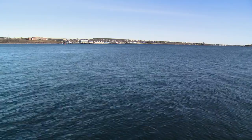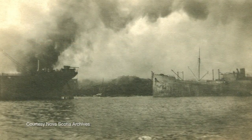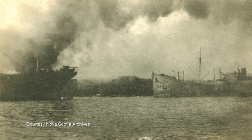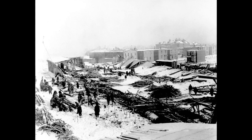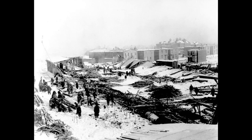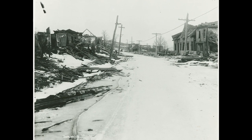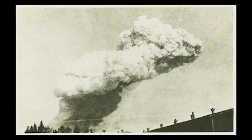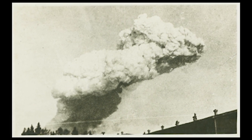On December 6, 1917, in the Halifax harbor, the SS Emo, a Norwegian supply ship, collided with the SS Mont Blanc, a French munition ship. The result was the largest man-made explosion prior to the atomic bomb. A blast so big it shattered windows in Truro, a town 100 kilometers away. This date is remembered as Halifax's darkest day, with thousands killed and many more injured.